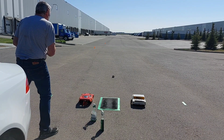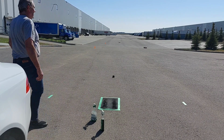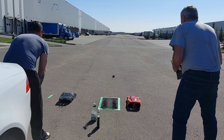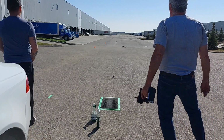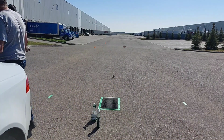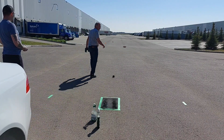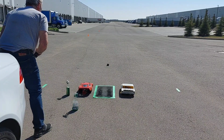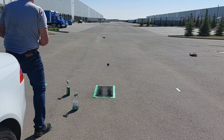Watch the light. You gotta take a little more out of that clutch. Drivers ready? Watch the light. Whoa.